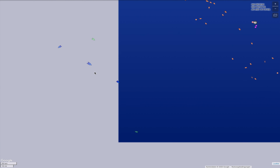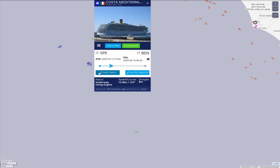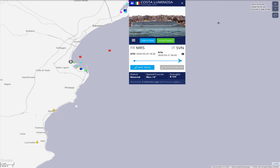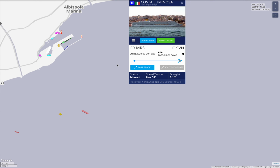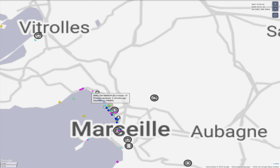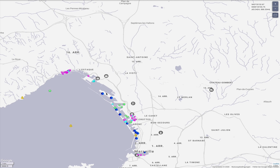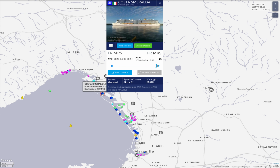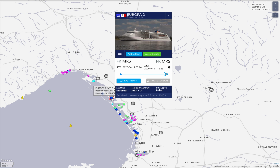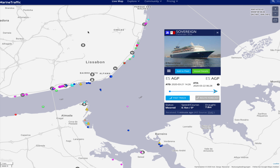If we go back to the Italian coast here, we can also see the Costa Mediterranea here and the Costa Luminosa here in Liguria. If we take a look at Marseille, it's a big harbor port city as well. We see Costa Smeralda here, Europa 2, all names which we have heard before.